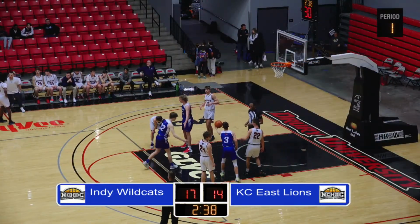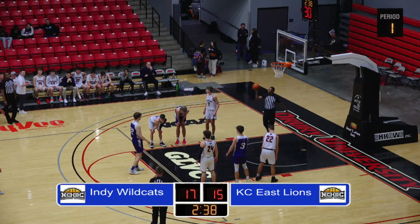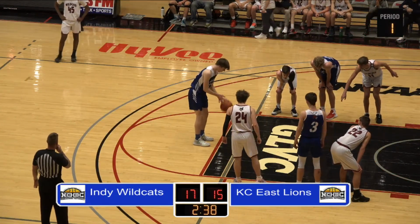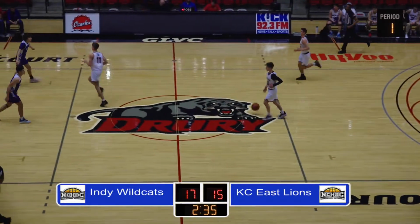And Calvert will knock down the free throw. His 3rd point of the game. 17-15 Indy with the early lead. And guys, I've done a few games already this week. This is the highest scoring first quarter so far. 5 minutes in, 17-16 after the second free throw by Matthew Calvert.